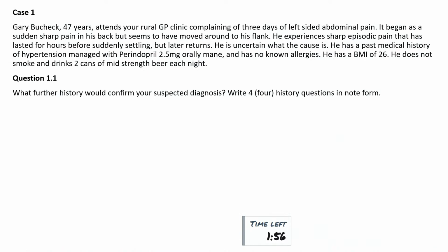So Gary's 47 years, attends the rural general practice, complaining of 3 days of left-sided abdominal pain. Began as a sudden sharp pain in the back, but seems to have moved around to the flank. He experiences sharp episodic pain that has lasted for hours before suddenly settling but later returning. He's uncertain what the cause is, has a past medical history of hypertension managed with perindopril 2.5 milligrams, and has no known allergies. There's a BMI of 26, he does not smoke, drinks 2 cans of mid-strength beer each night. What further history would confirm your suspected diagnosis? Write 4 history questions in note form.